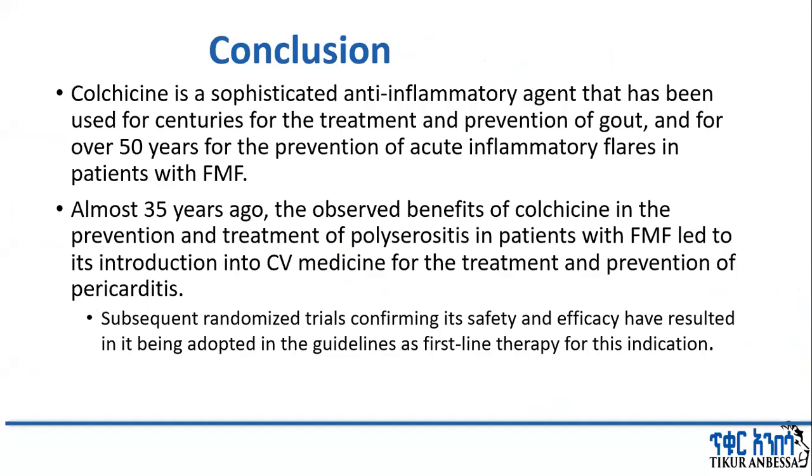So in conclusion, colchicine is a sophisticated anti-inflammatory agent that has been used for centuries for the treatment and prevention of gout, and for over 50 years for the prevention of acute inflammatory flares in patients with familial Mediterranean fever. Almost 35 years ago, the observed benefit of colchicine in the prevention and treatment of polyserositis in patients with familial Mediterranean fever led to its introduction into cardiovascular medicine for the treatment and prevention of pericarditis.